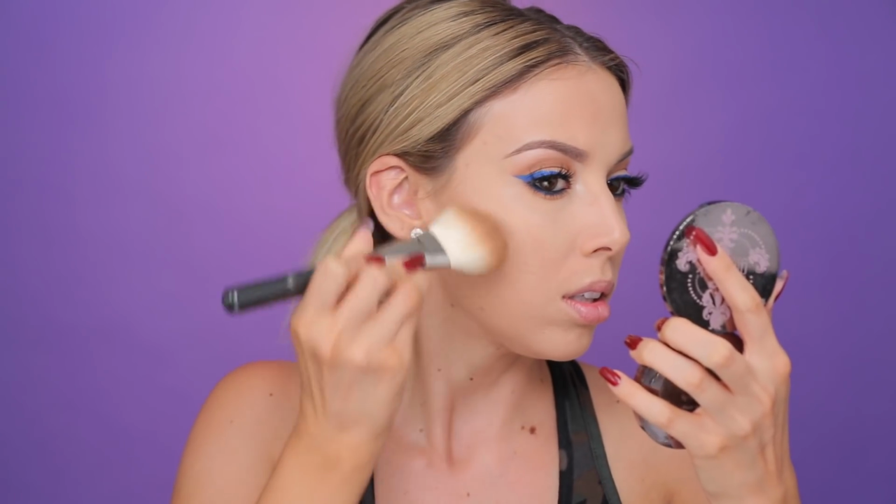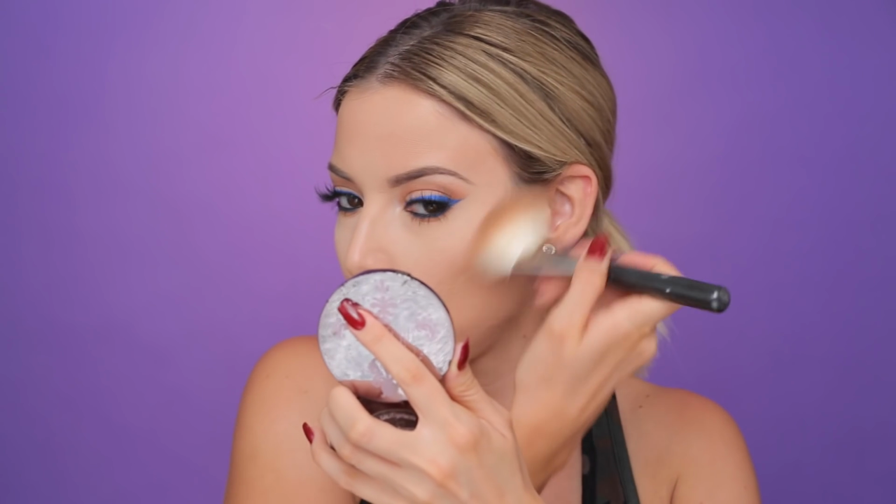Now I'm gonna bronze up with my Girlactik Cabo bronzer. And this is the MAC 135 brush. I gotta push it into the hairline. Get these baby hairs out of my face.